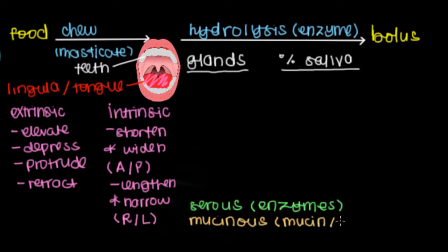And the whole point of mucin is to wet the food to make it easier to wrap up into a bolus and send to the back of our mouth to swallow. Enzymes, on the other hand, and I'll clarify this right here, will cut the food. We'll break it down by hydrolysis.